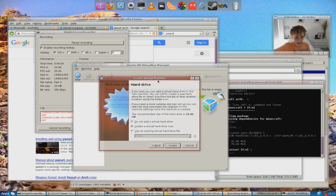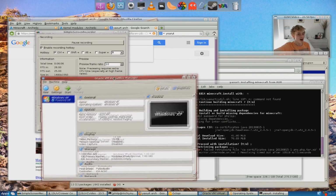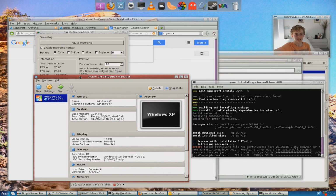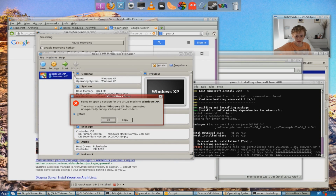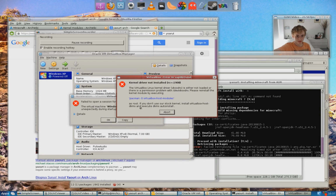Now, hard drive. Did I not just create a hard drive? Oh, there we go. I was just thinking, you were kidding me. I just created a hard drive and it took a while. So let's now power it on, start. Failed to open. Kernel driver. You know what? That is good. It tells you kernel driver not installed.